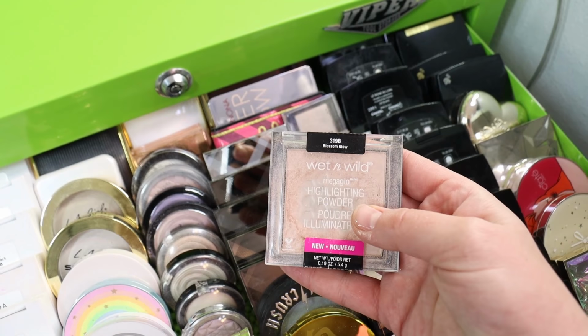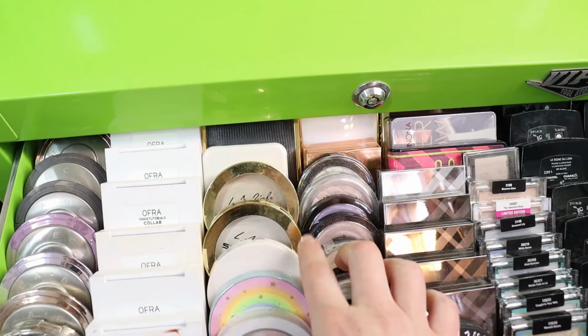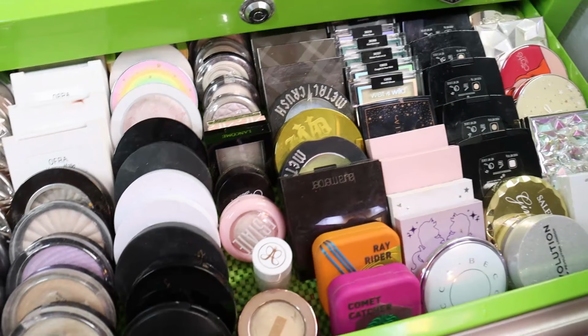This NYX one is beautiful. I still love this old one from the MAC Holiday Collection. It's a blush duo with a highlighter that's just stunning in there. Estee Lauder, Tom Ford one. So, them are all highlighters right there.